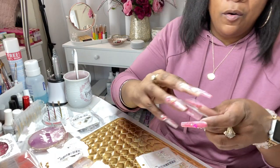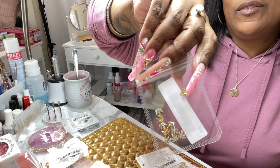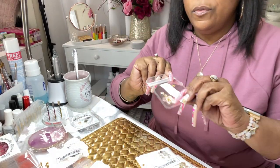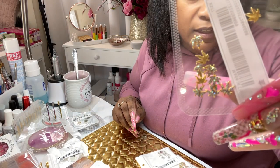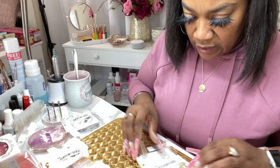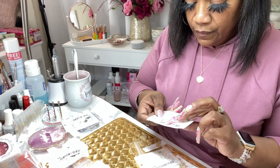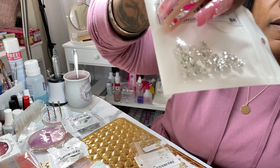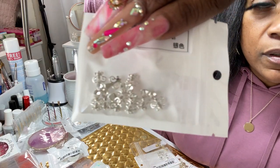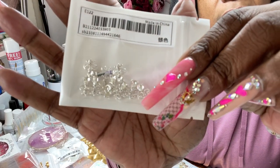Okay. We have the marijuana leaves. Because Valentine's Day, then like Easter and stuff like that, then 420. So these marijuana leaves have the AB stones in them as well. They're really pretty. The camera is not giving that any justice. So this right here, I don't know what you would call that little design, but they're silver. Let's see. Can't clear it up. Okay, there we go. Silver with a clear stone.